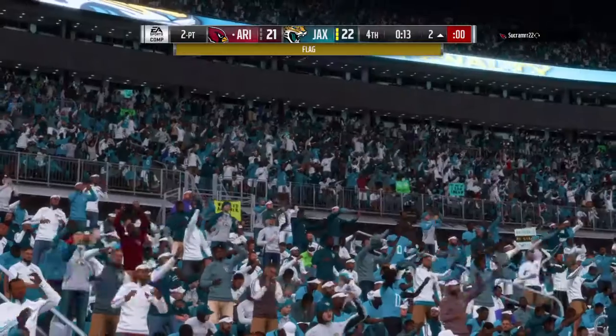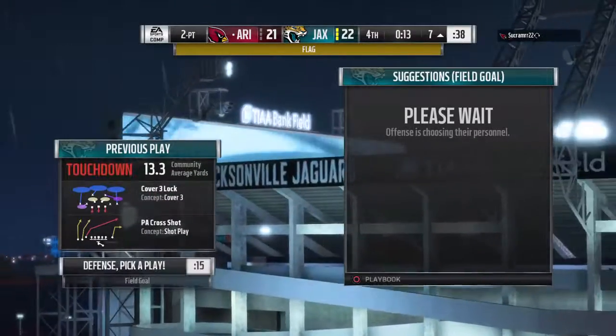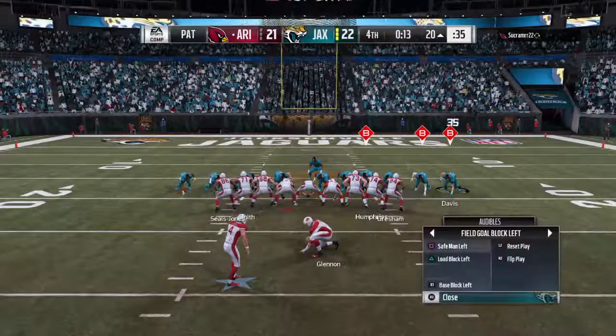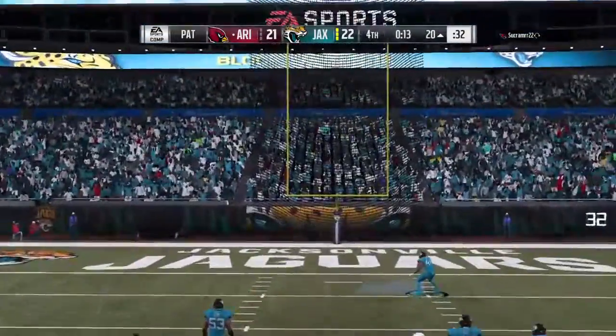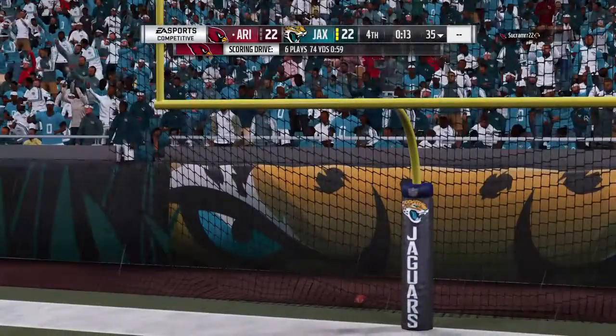And they're out of timeouts, remember, so this is going to have to be a delay. That's going to set them back 5 yards. And now a critical extra point attempt here. Don't forget the extra point. It's up and good. And we may very well be headed to overtime.